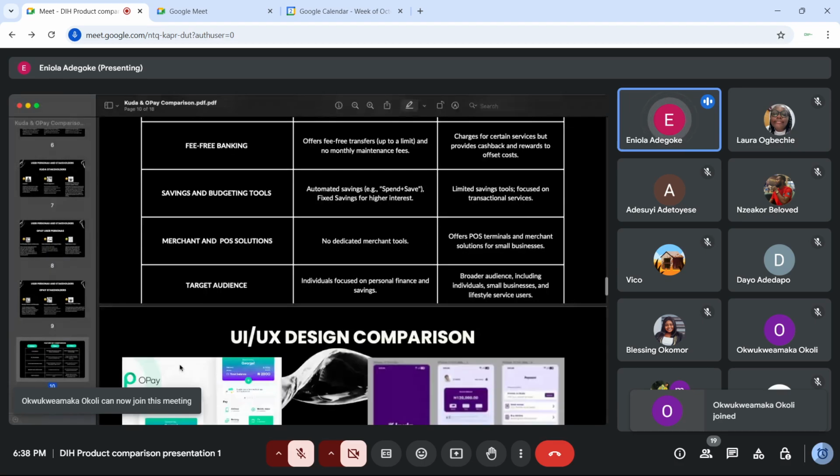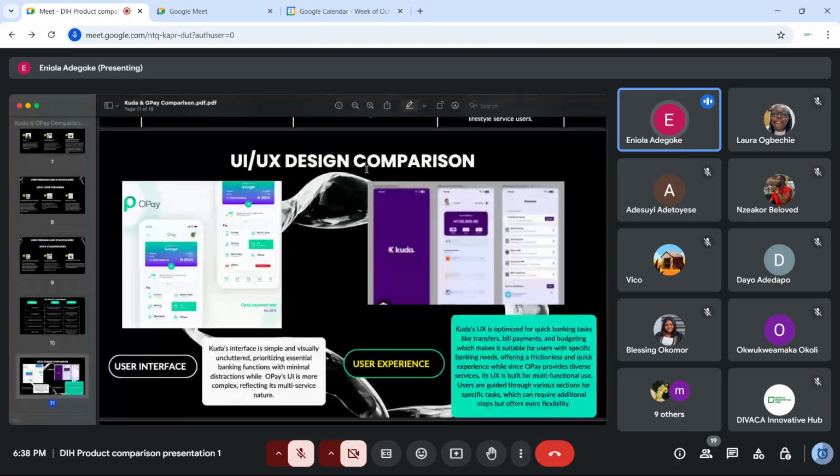This is the UI and UX design comparison. For the user interface, Kuda's user interface is simple and visually uncluttered, prioritizing essential banking functions with minimal distractions. While OPay's user interface is more complex, it reflects its multi-service nature since they offer a wide variety of services. So it's more cluttered compared to Kuda's interface.